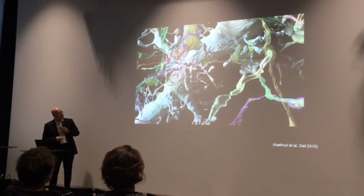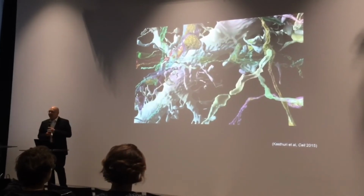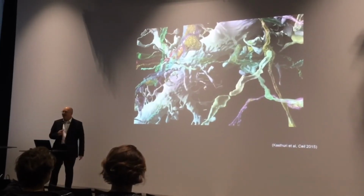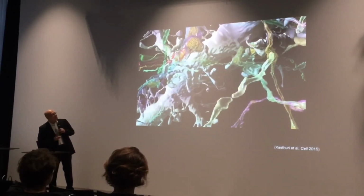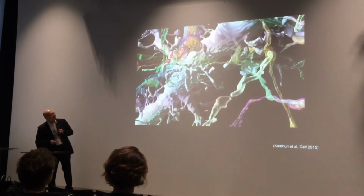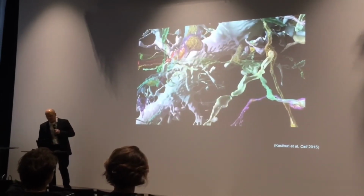the receiving cell. And in fact, he likes to joke, it's amazing what you can get undergraduates to do for a letter of recommendation. They've colored in every single vesicle in these boutons. And this gives you some sense of how strong any one of these synapses might be.